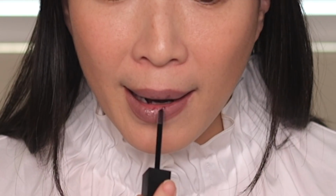So there is just the lip liner and the lipstick, and obviously this color is very, very cool tone. It makes me look slightly corpse-like, which I don't mind. But I'm gonna go ahead and add some of this Surratt Lip Luster on top.